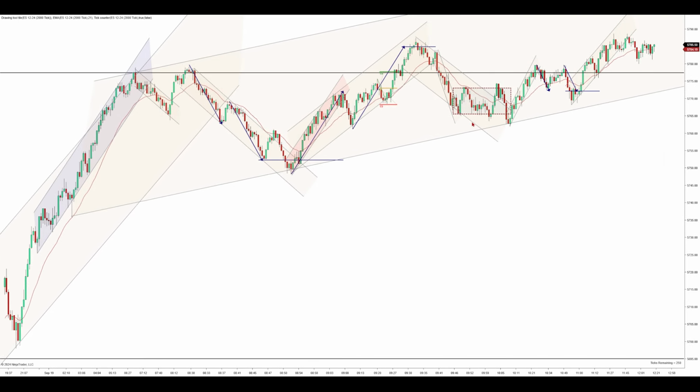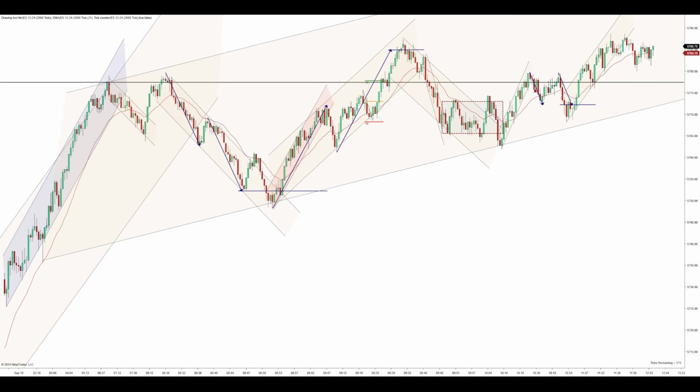I caught this right before this swing right there, but I could have caught it a little earlier, but it is what it is. So we start pushing up here. That's when this channel is very clear. We're pushing on higher here. We have this drawn, and then we reach the overnight high right here.